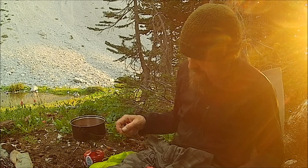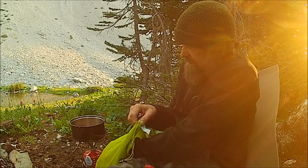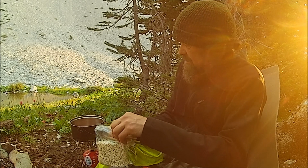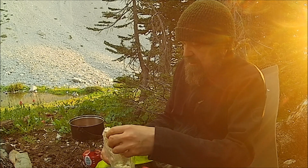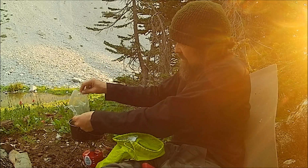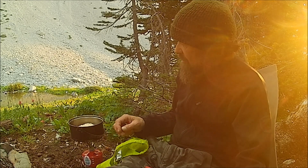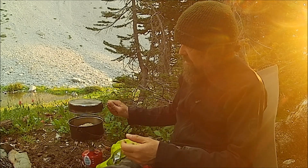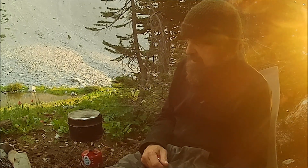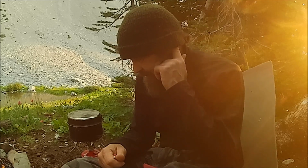Slow boil. The Ichiban noodles. There's one of those right in there. Done. Lid on. There's dinner. Nice and easy. Nice and easy.